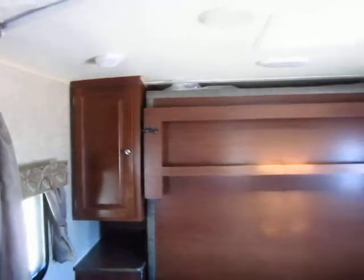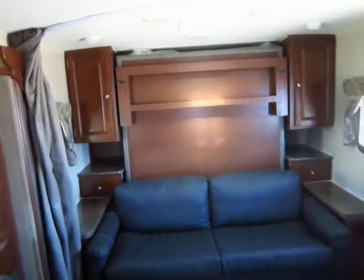Now, here's a good spot to show you. The entire roof in a Rockwood is domed. You see how this gets taller as you go? The entire ceiling in here arches, and that gives you more headroom. It's really a big deal in the shower.